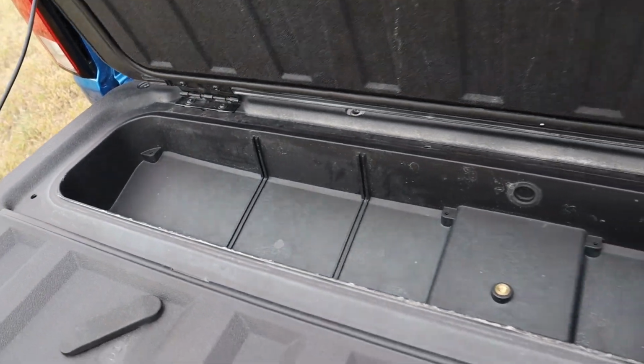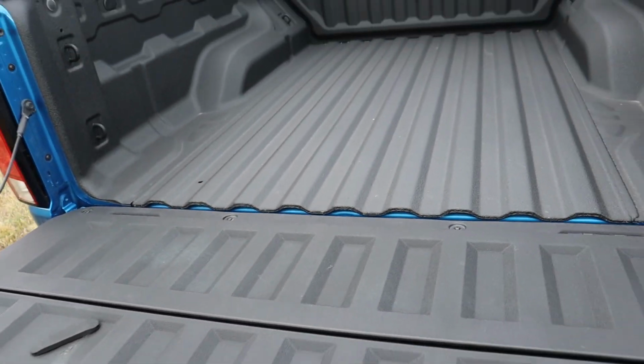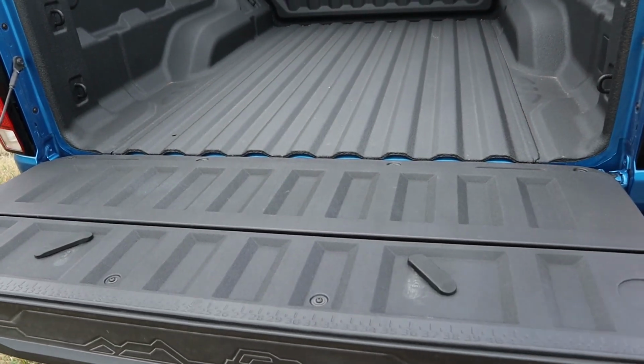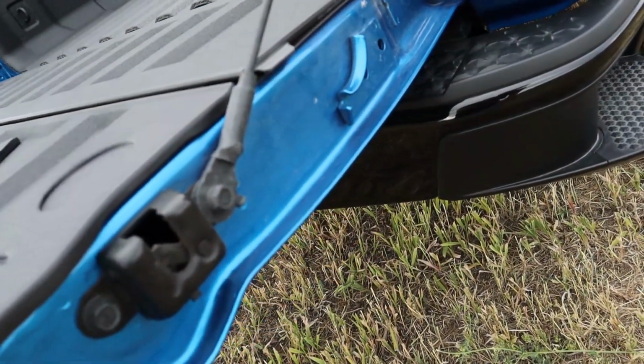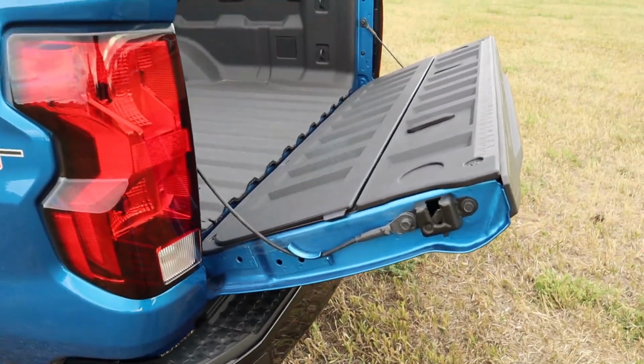I like that vehicles are innovating in terms of closed storage, because, you know, trucks aren't necessarily known for lots of closed storage. And this is a great example of that by utilizing just this several inches of space inside of the tailgate.